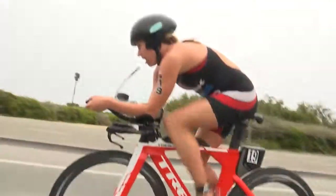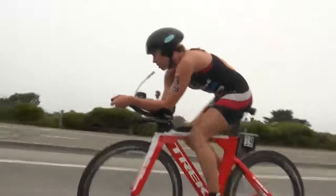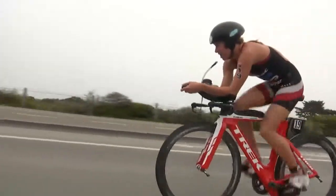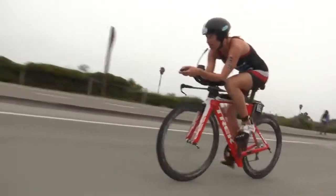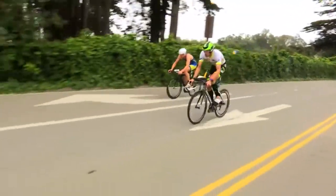Our lead female, the American Lauren Goss, is looking really smooth and looking to extend her lead. Her cadence is up. She looks fantastic. She's got her eyes forward. It looks like she wants to make a run at winning this thing.